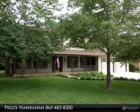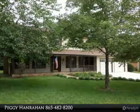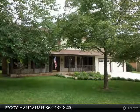Storage building is 16 by 12 and has a double door entry. Located in up and coming Oak Ridge with several new retail stores and more on the way. See pictures for the rest of the story.